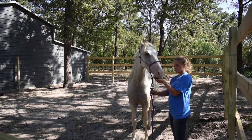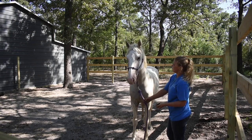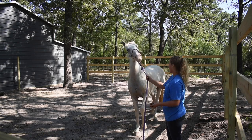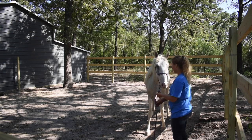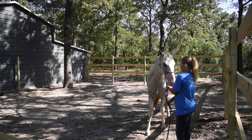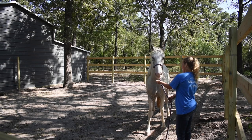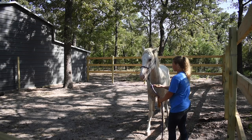And alfalfa is usually a good starter for Mustangs, this pelleted alfalfa, because they don't know what grain is. I've had some of them take grain right away, but not all of them are going to do that. So they're used to eating alfalfa in the holding pens. This is just in a bit of a different form.